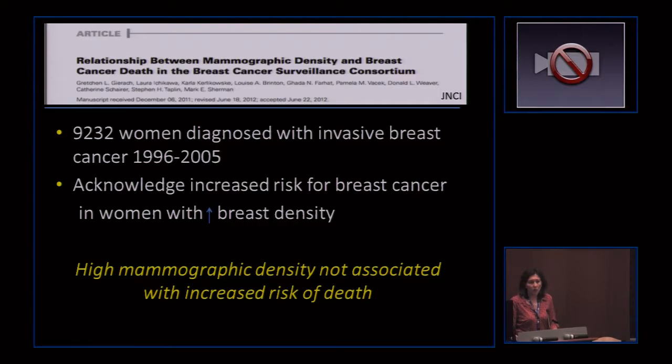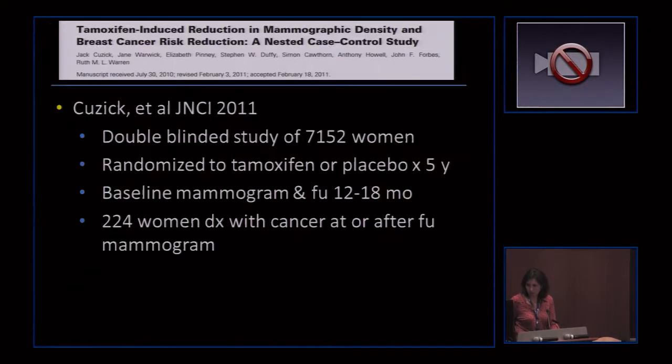So this is an interesting study, but it's also, I believe, flawed because you can see that some of the patients in their study were diagnosed in 2005. The paper was written around 2011, so they only had about 5 to 6 years of mortality data follow-up. We know that to get reliable mortality data with breast cancer in particular, you need about 15 to 20 years of follow-up. So I think this is a limitation of this study.